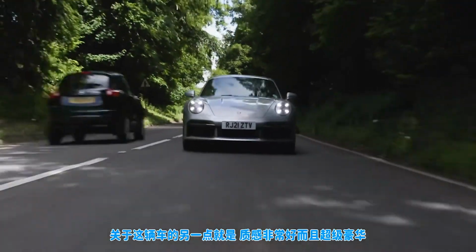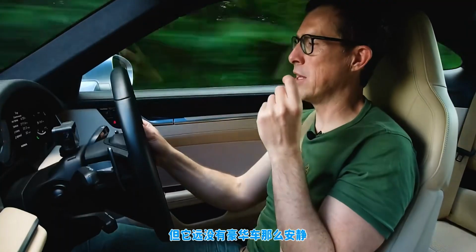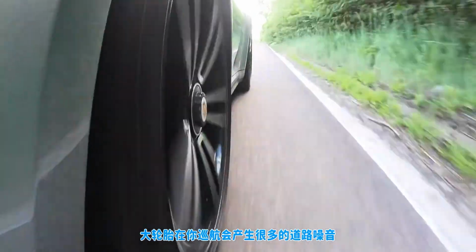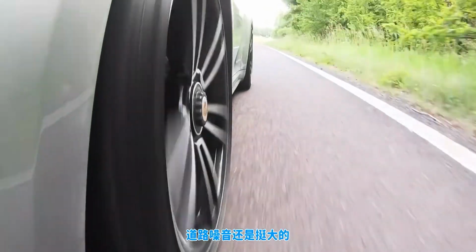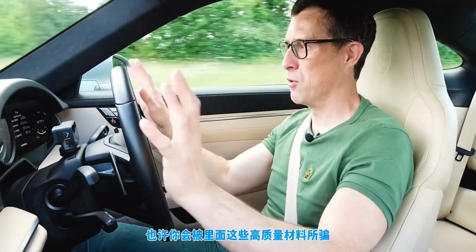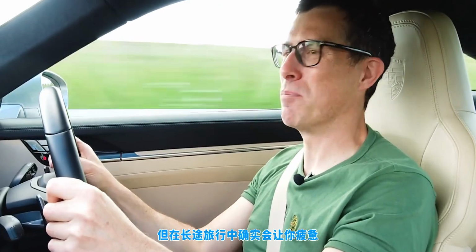Another thing about this car is that it feels really well made and super luxurious. So you think it's like a luxury car, but it's nowhere near as quiet as a luxury car. Those big tyres just make so much road noise when you're cruising at speed. I mean, listen to this. I'm doing 70. And there's a lot of road noise. This is still a sports car, you have to remember it, even though you might be fooled by the quality of the materials inside. That does get on your nerves after a while on a long journey, believe me.